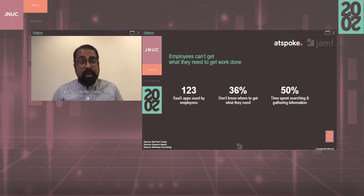Two, in a survey conducted, nearly a third of all employees did not know where they should go to get the information that they needed. In other words, it's not just about SaaS fragmentation. People simply didn't know where to go when they needed help. And among certain knowledge workers, up to 50% of their weekly time working is spent searching for and gathering information versus actually working on the information. And so this is the problem that we're trying to solve for.